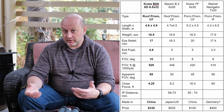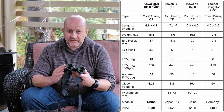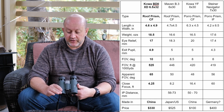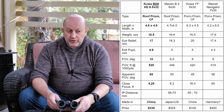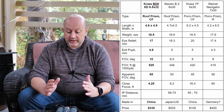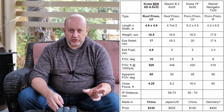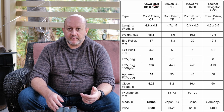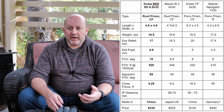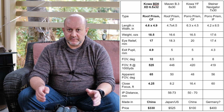And the apparent field of view is correspondingly much larger as well. These guys have a 65-degree apparent field of view, which is very, very good. In terms of decent quality compact binoculars of this size, other than this Kowa and the Maven, there isn't much. The other two binoculars I have on the table are the much less expensive Kowa YF2 6x30, which is $100. And for $100, it's an amazing little binocular.